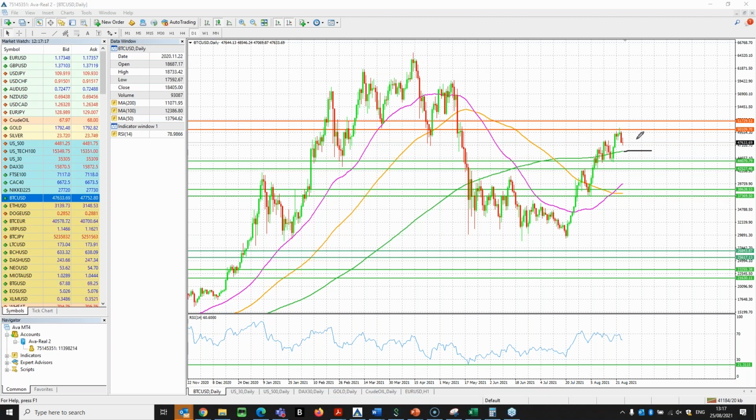You can put your stop losses just below the 100 to 200 simple moving average, or otherwise you can wait for the price to come back into this area over here between 42 to 44,000, and then put your stop losses just below that, and then wait for the price to move to the upside. So there are two different opportunities that we have in relation to Bitcoin price. Number one is that you can wait for the price to come near its 200 simple moving average, or buy it now, possibly placing the stop loss below the 200 simple moving average.